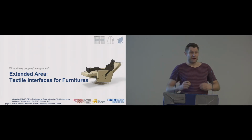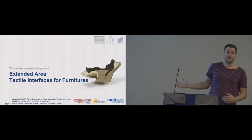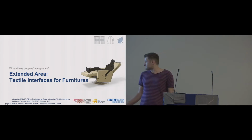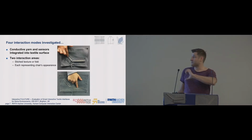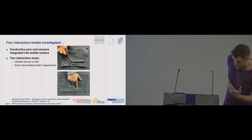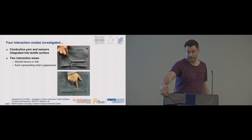But now I come to the next area we looked into, textile interfaces for furniture. And for this, we realized a textile interface for an armchair that was controllable by motors. So this armchair had an adjustable backrest and an adjustable footrest. And we realized different interfaces that we have evaluated in our study. So we had basically two types of interaction areas that you can also see and touch here. So the first was a bendable fold, like this. You could use this to activate the device.